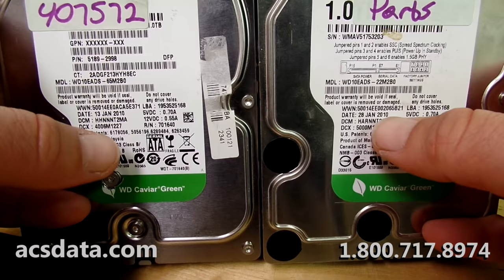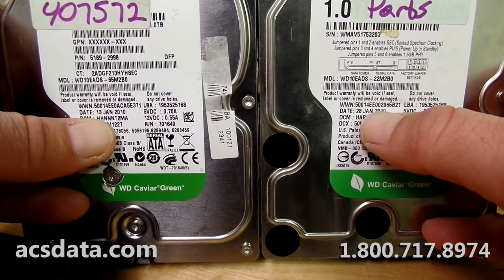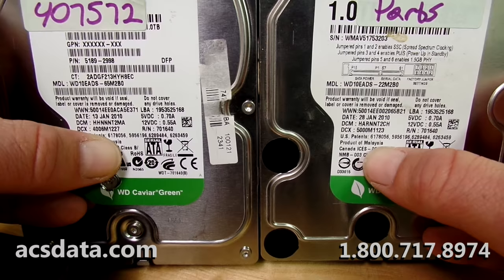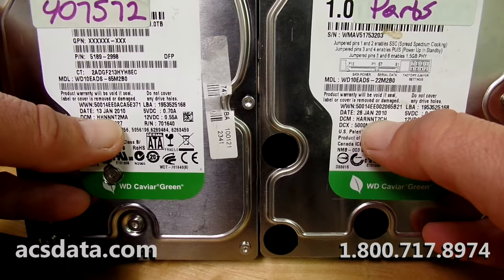Also, another element we look at is the date of manufacture. We want them to be as close as we can get them anyway. This one here was the 13th of January 2010, and the parts drive was the 28th of January 2010, so about 15 days there. Country of origin is another biggie that we look at. We used to rely a lot on this DCM number. We tried to get as close as we could to the same alphanumerics, at least matching like the 4th, 5th, and 6th, I believe, is what we typically focused on before.